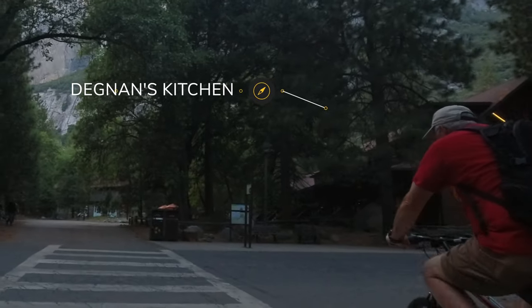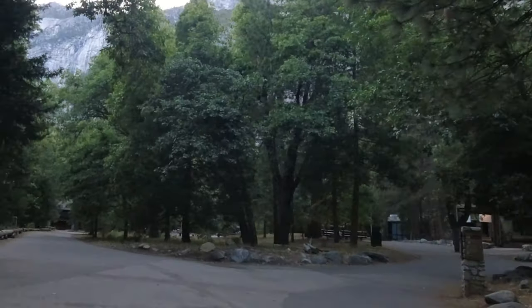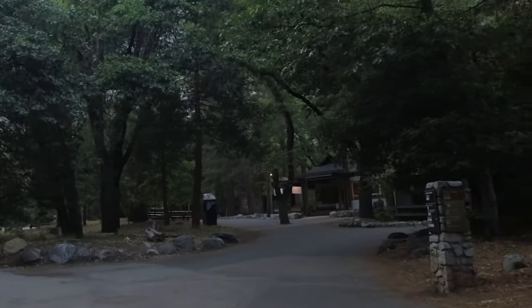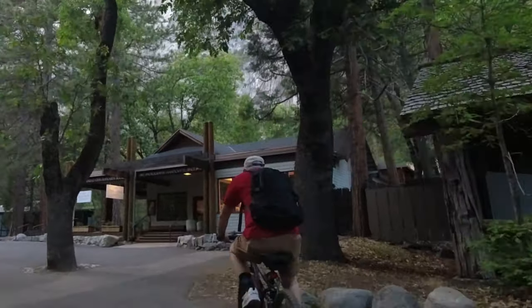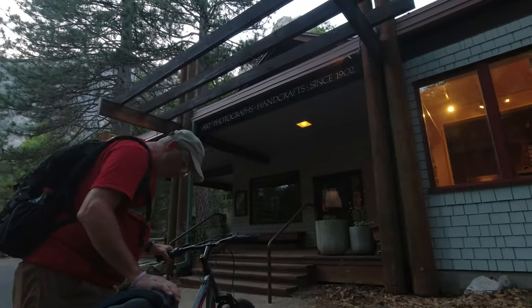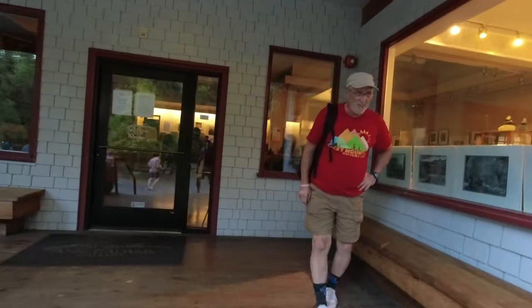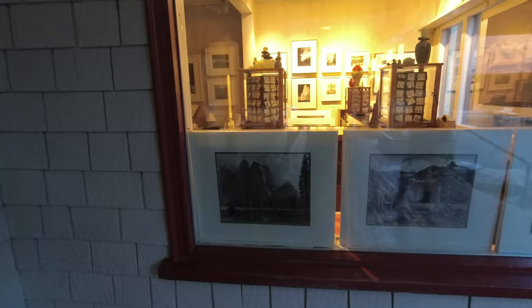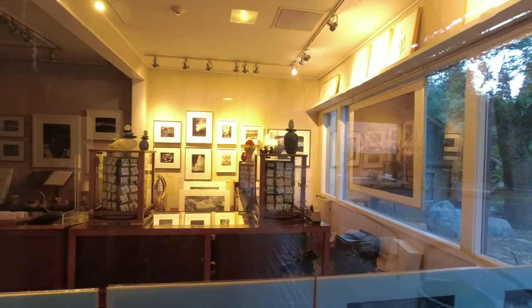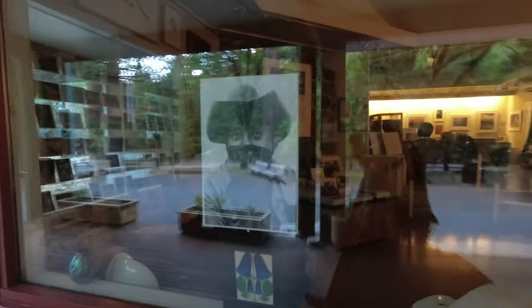After having a rather disappointing dinner, we figured we'd try our luck at Ansel Adams' gallery. I mean, we're right here in Yosemite Village. It's just up the road from Degnan's Kitchen, and it's on our A-list. So let's go. That's the Wilderness Center, and there it is. Looks like it's closed. Yeah, we definitely have to get there. It'd be nice, huh? This would be cool. So, the man himself. This would be perfect.